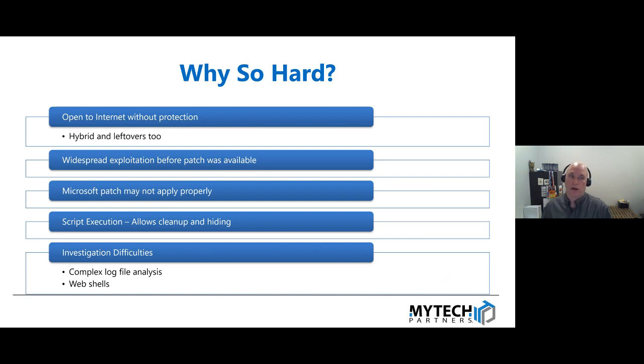So why was this so hard? We've encountered threats before, but what makes this one so different? Number one, these are common servers that are exposed to the internet. What we've been finding as we've been digging around is that people have hybrid scenarios where they have a lot of their mailboxes up inside 365, but they still have a server on premise that was used to convert that mail up there.